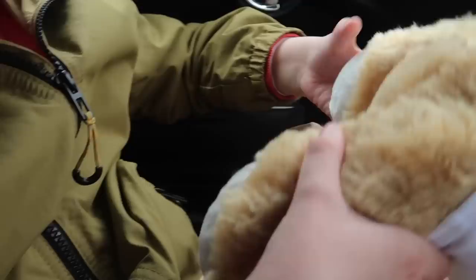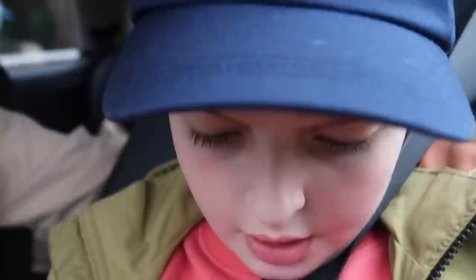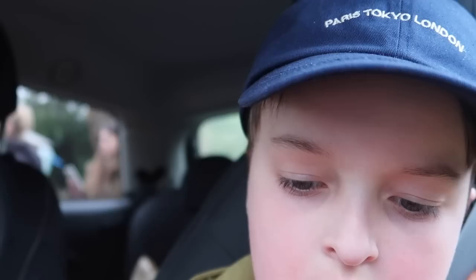I brought my other bear out today. You brought your other bear, haven't you? I have to go to Great Barrington. I think that's what it's called. I'm going to look on my phone. Yeah, it's Great Barrington and Little Barrington. Then we're going to go to, what is it called, Bourton on the Water. Bourton on the Water, then we're going to go to.